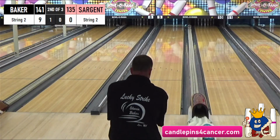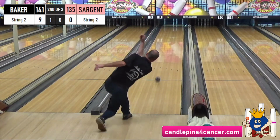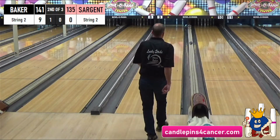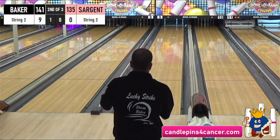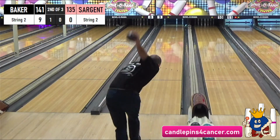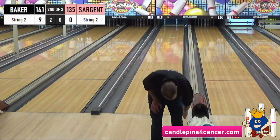Look at this. The biggest house around. Tough leave here. In the middle is the 5 and the 9, the 7-10 corner. And look at this, the 7, 9, and 10. Pick your favorite pin here, Greg. It's been a while since we've seen the other side of candlepin bowling, where you think you got it buried in the pocket, but unfortunately, the pins just don't cooperate.